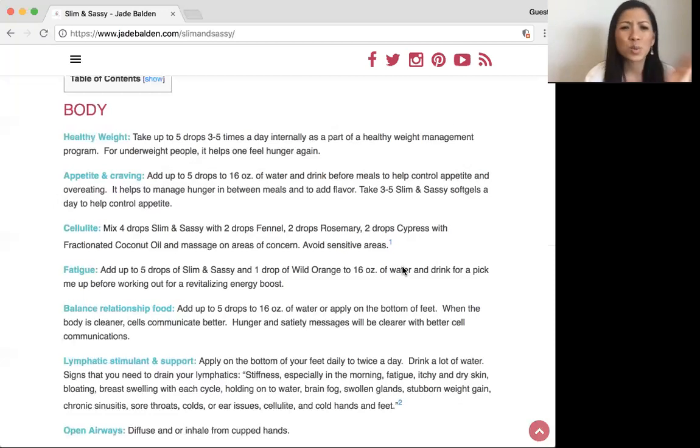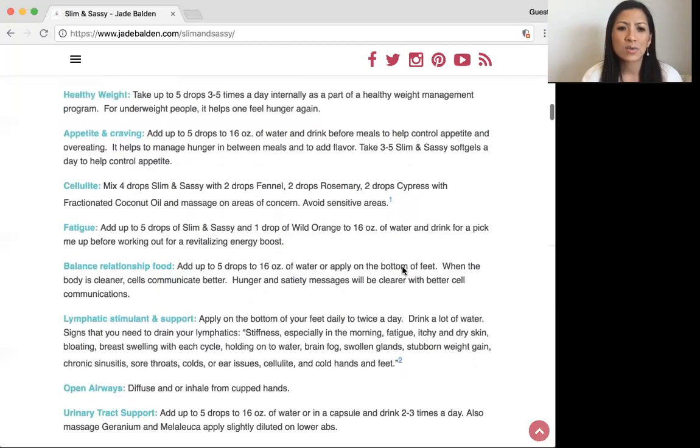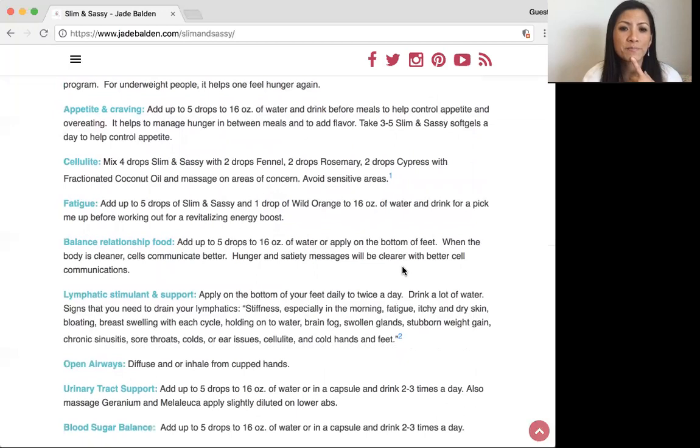Okay, and we should drink a lot of water anyways, but this is another reason why you should drink more water. So fatigue, it helps you have more energy. So 5 drops of Slim and Sassy, 1 drop of wild orange in your 16 ounce water bottle. It's great to have a lot of water anyways. These oils like the lemon and the peppermint help you absorb the water better anyways.